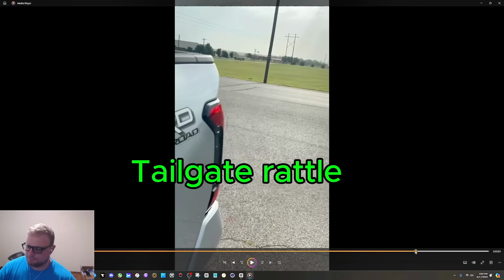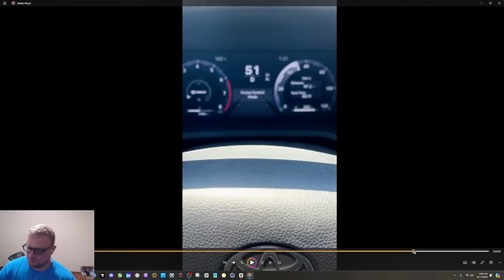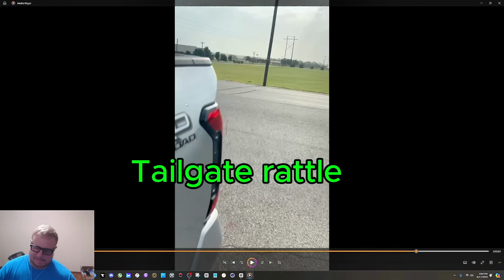This tailgate rattle. Let me back that up just a hair. Of course, this thing doesn't want to work correctly. So for whatever reason, and a lot of these seem to have it, as several other reviewers have noted, it's only the driver's side. There's one of the cables that holds the tailgate in position when it lays down that rattles every single time you shut the door.